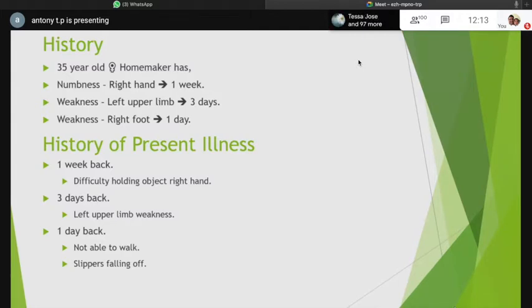Due to weakness of long extensors. Flexors are all right. Adductors are all right. So how does it produce weakness? Why is the grip weak? Extensors are weak. Simple. Whenever the wrist cannot be lifted up, you cannot have good grip.